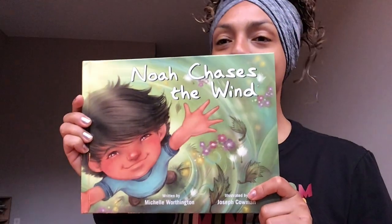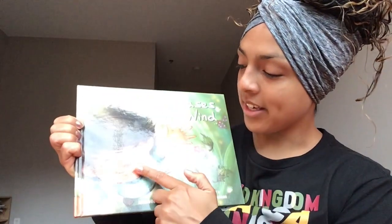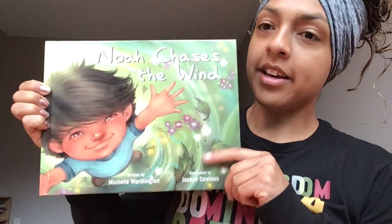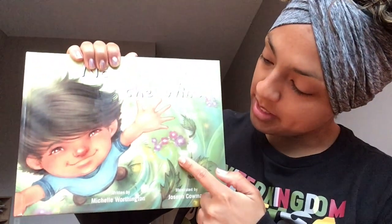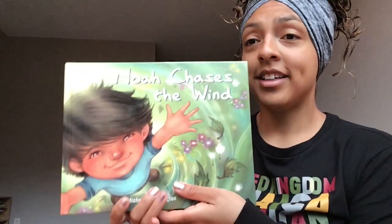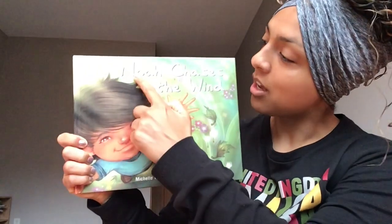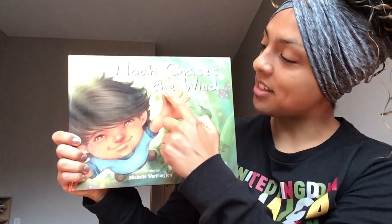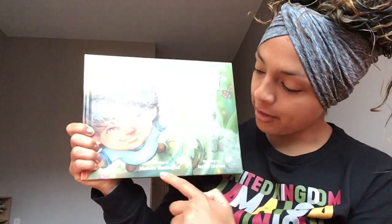Nice job. All right, preschoolers, let's take a look at our book. What do we see here? We see a kiddo, and we can see leaves. Maybe these are seeds. There's some flowers. Let's get out our reading finger and we can point and read the title of our story. Noah Chases the Wind.